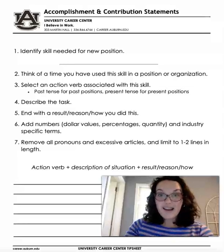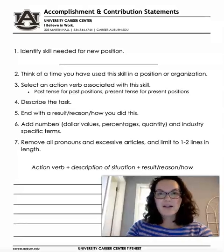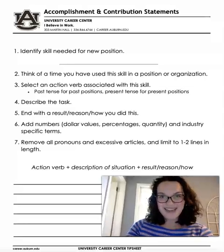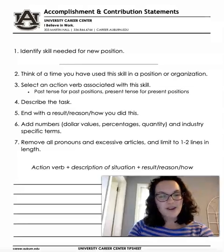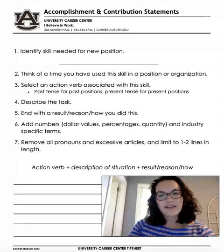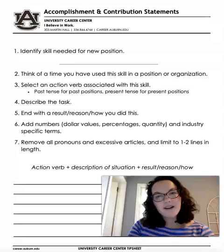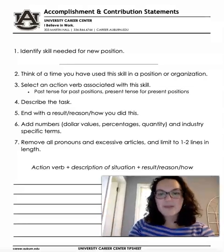So we're always going to start with an action verb, okay? If it was a current position, so you're currently working at this job, or you currently have a leadership position, then it's going to be a present tense verb, okay? So think of communicate or collaborate, develop, something like that. If it's a past position, past tense verbs, developed, communicated, that sort of thing. All right, and try to vary up those verbs as much as you can. You don't want to use the same verb over and over. And I also encourage you to think about really powerful verbs over really vague verbs, okay? So words like assist, worked, helped, they aren't going to be as powerful as other verbs like collaborated, communicated, generated, developed, things like that.